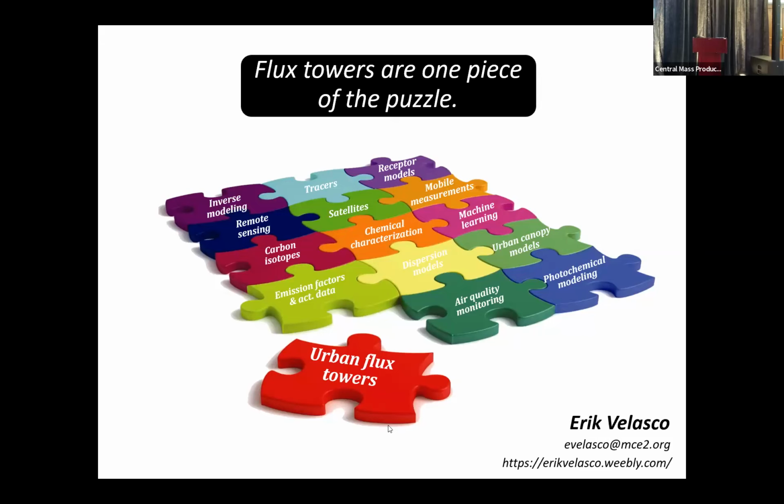I wonder if you have any thoughts about what kind of neighborhoods, in terms of building structures and variations between building structures, might be more suitable for eddy covariance observations than others. Yeah, this is very important.